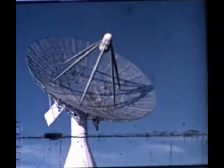ICBM flight was history. Atlas traveled 4,300 miles southwest across the Pacific Ocean. The nose cone impacted near Wake Island, on target. A highly successful first ICBM flight for the Strategic Air Command of the United States Air Force.